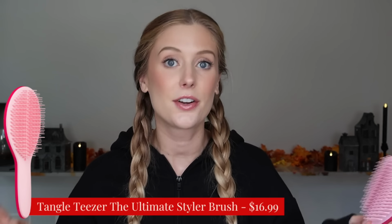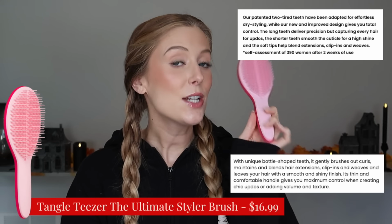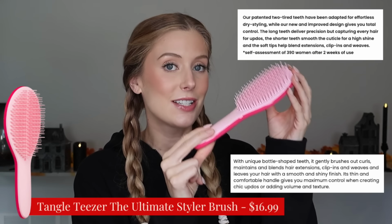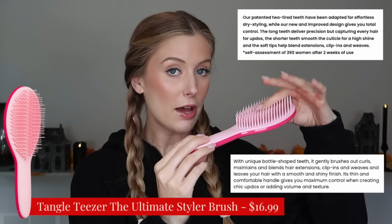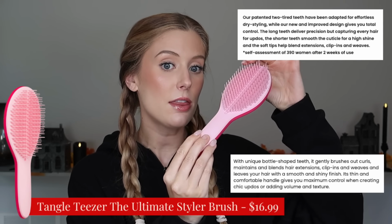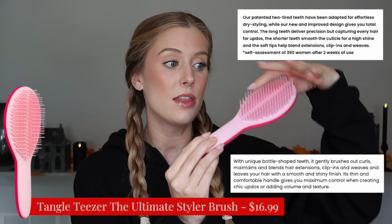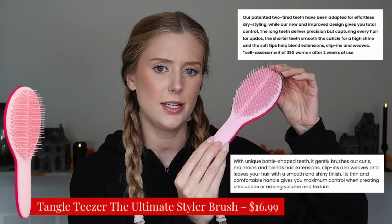And the worst offender of said bottom tier is the Tangle Teezer Ultimate Styler. This retails for $16.99 and is claimed to have patented two-tiered teeth that have a unique bottle shape. There are two different lengths of the bottle shaped teeth, so they have longer teeth that are meant to deliver precision for capturing every hair while styling, and then shorter teeth which are meant to smooth the cuticle for high shine. I don't know about that.